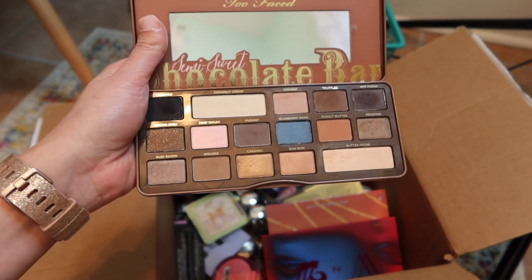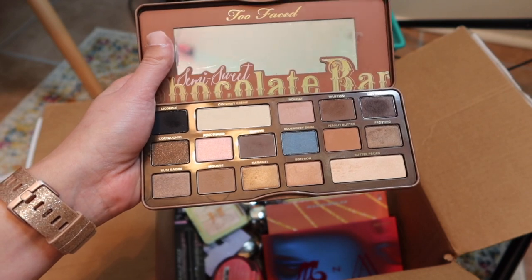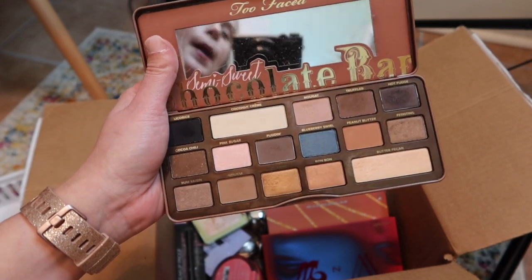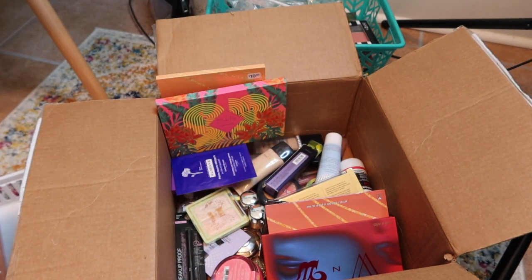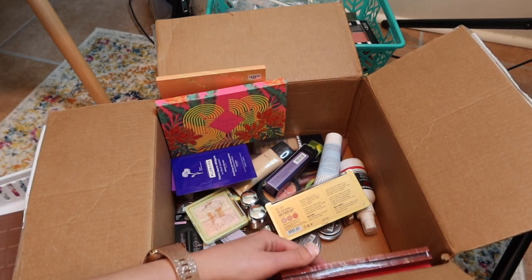I've never used this. I remember when this came out. Have you guys been watching YouTube that long? I think maybe it was 5 years ago at this point. You guys can correct me if I'm wrong. But we'll pull this out. Stunning. I see a lot of beautifully natural looks in my upcoming week. So we will pull that for sure.